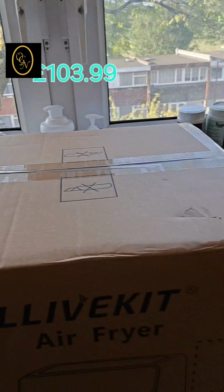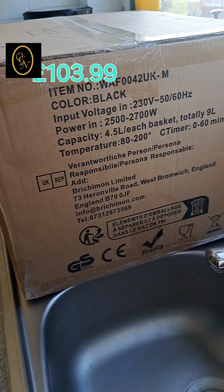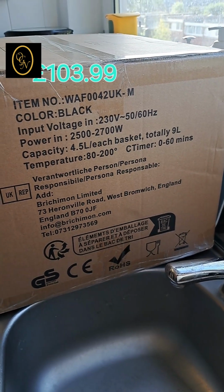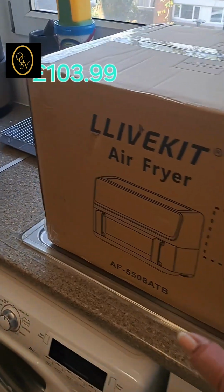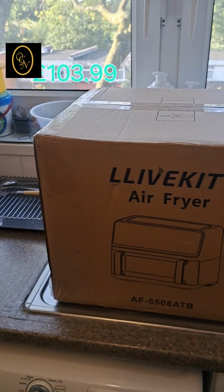But when I lifted it up to bring it into my kitchen, it arrived yesterday. So it says capacity 4.5 liter each basket, total 9 liters. It shouldn't have any basket. If it does have a basket, I'm going to send it back because it shouldn't have a basket. It should just have a divider in the middle.